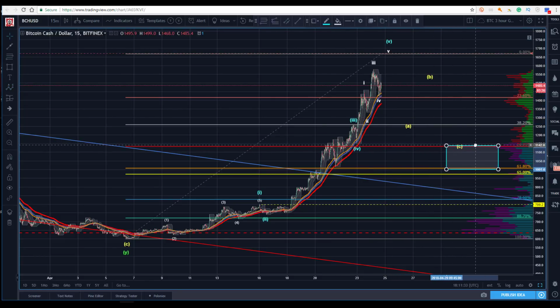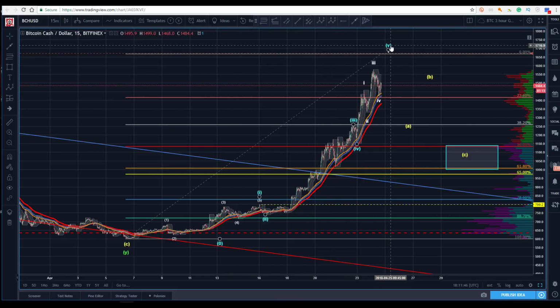And I guess I would slide this over. Something like that. That's what we'd be looking for. So those are your potential roadmap here. Going up, we don't know for sure, but potentially now we've got one more kick up here to complete this 5-wave structure.